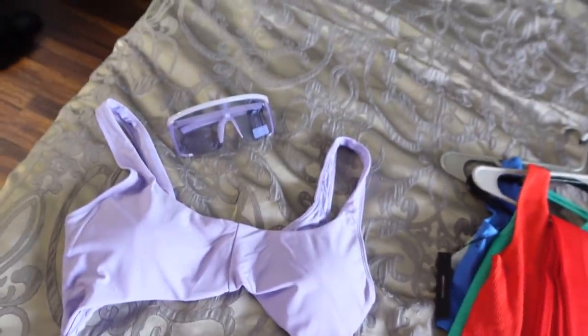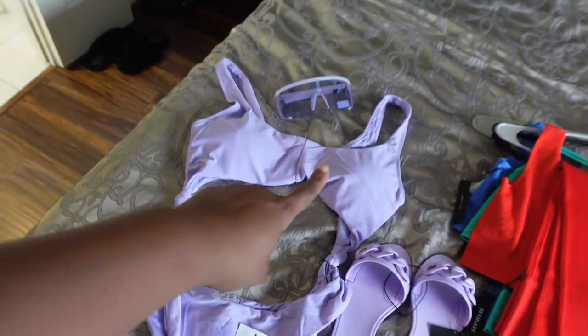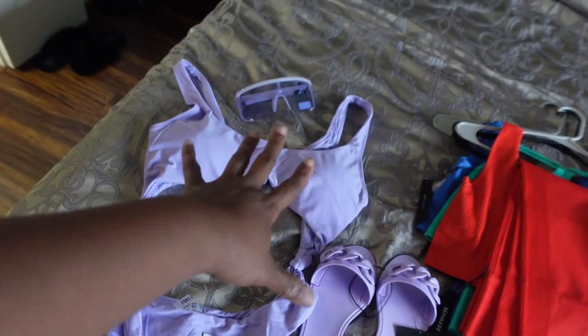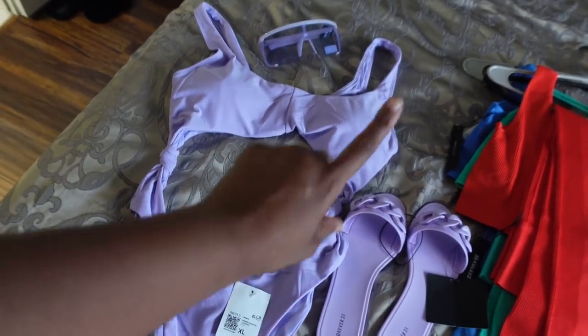But let me just show y'all the look. I'm not taking the swimsuit with me on this trip, but I will be having a beachy trip soon. Girl, do you see this? This is gonna be a look. With a white swim cover up, either pants or shorts or something.